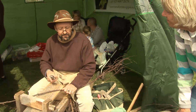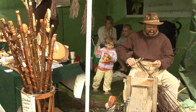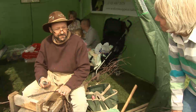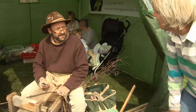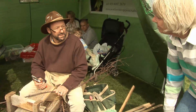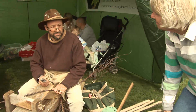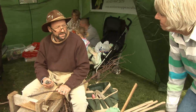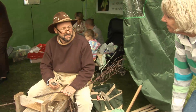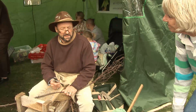As more people buy from the Hazel Woodland, it helps keep our Hazel Woodlands alive, and by keeping the coppicing going, we're creating habitats for butterflies and things like dormice that we've lost in the past through the lack of our woodlands being worked, through our old traditional methods not being used. But people are gradually coming back to the old ways now, and we are restoring a lot of our old woodlands.